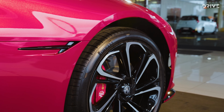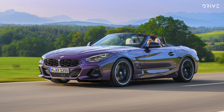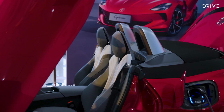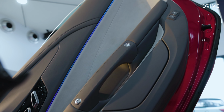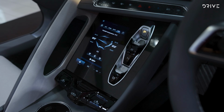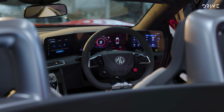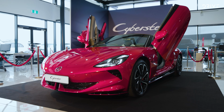It's just over 4.5 metres long and 1.9 metres wide, which is slightly larger than a BMW Z4. But the MG weighs in at around 2 tonnes, which is 500 kilograms more than the convertible BMW. Expect a 400 to 440 kilometre range and recharge rates of up to 150 kilowatts, which will supply a 10 to 80% charge in around 40 minutes.